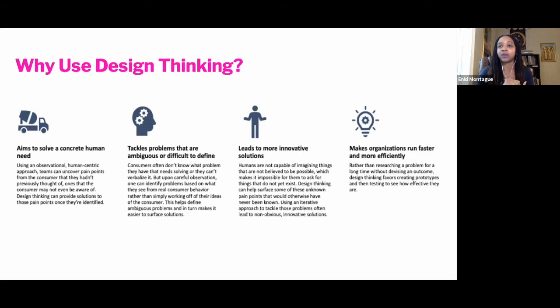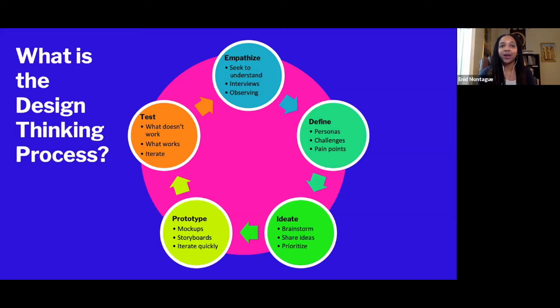And so the design thinking process helps to make the process much more condensed and concise so that you're going along the right way, but then also leading to the better end results in the end. So that's why we should use design thinking. What is it? So design thinking is what we call an iterative design process.